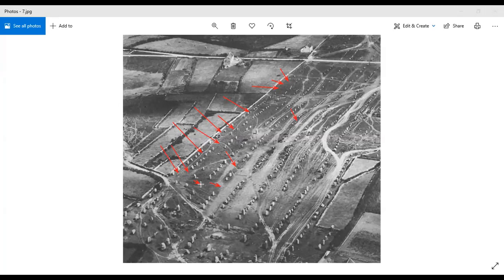When you go to Avebury, it talks about these stones, and it was Alexander Keiller's excavations. He talks about these stones, 90 odd stones that were around the outer circle, within the ditch.